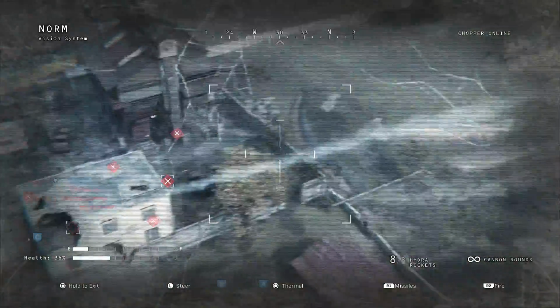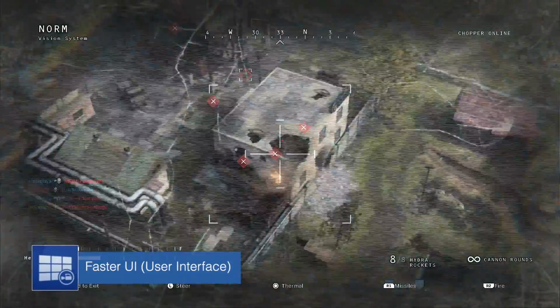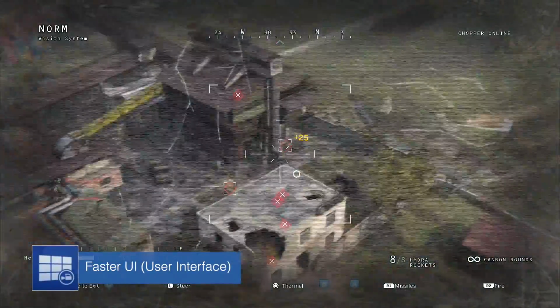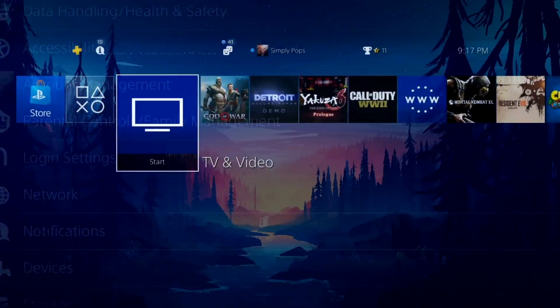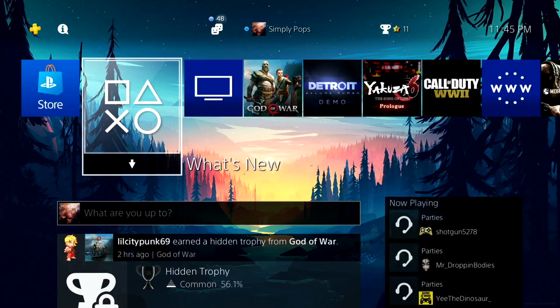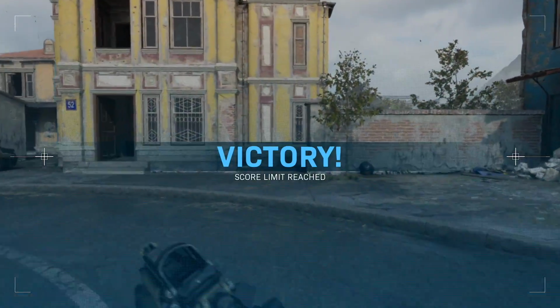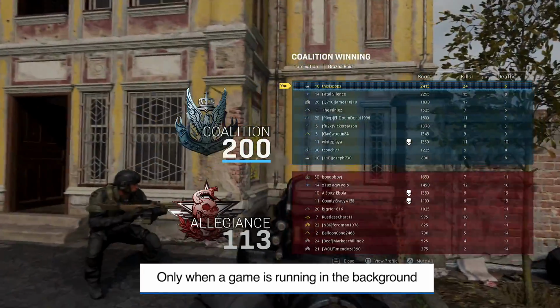And just a little bonus, just throwing this out there, the UI revamped to be faster. So the UI, the user interface, is going to be different. It's going to be faster than the PS4. And honestly, the PS4's UI was pretty slow. Throughout the years, I started to realize my PS4 is just slowing down. Like, opening up the party chats, it just takes forever. Launching up Netflix takes forever.